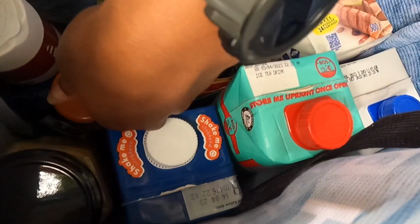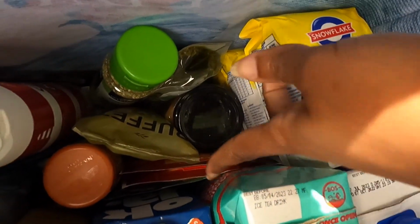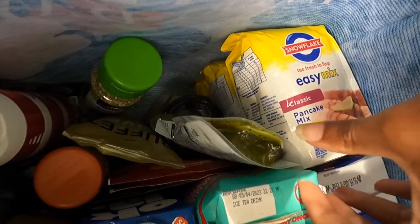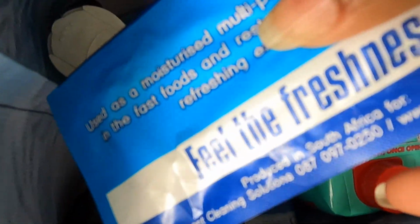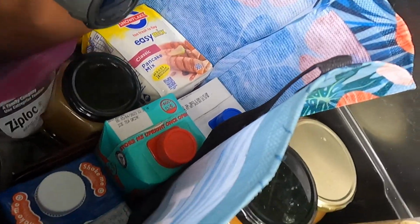So this is all the smaller stuff. Lighters, these bottles, the milks stand there, these packets. I've got some olives here. They were just in my pantry cupboard. The pesto is here. I've got some wet wipes.